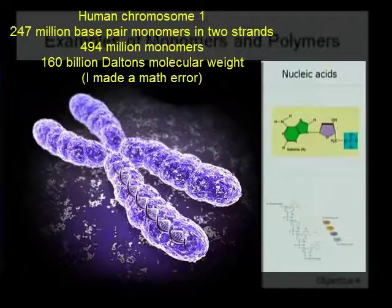Chromosome 1 is one continuous strand of DNA with 247 million base pairs. Those 247 million base pairs have a molecular weight of approximately 80 billion Daltons, or if you will, 80 gigadaltons. That's the same weight as approximately 80 billion hydrogen atoms. So these can form very, very big molecules.